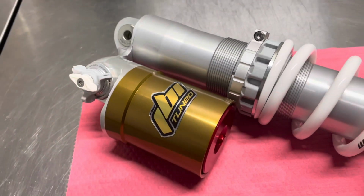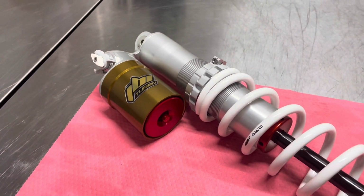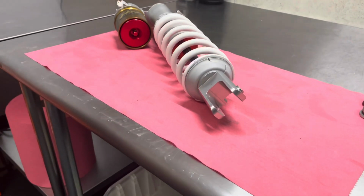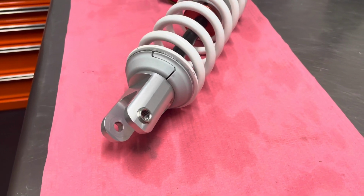So if you fall into that category of being an experienced rider and or faster and aggressive rider, then you will likely benefit from our JBI suspension shock revalve motocross spec.